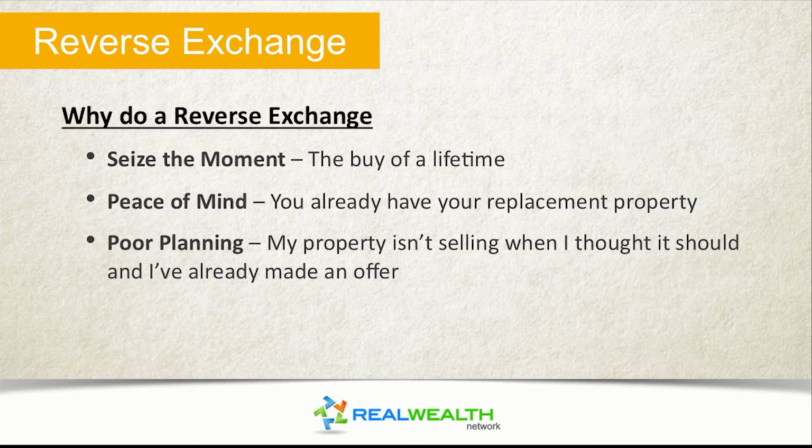Well, maybe you found a property you really, really like, and you know it's not going to be on the market for very long. So you would want to execute a reverse exchange to buy the property first, because a reverse exchange allows you to buy it first and then sell your property later. All right? Also gives you a peace of mind, knowing that you already have your replacement property. If you know for sure your relinquished property is going to sell fairly quickly, maybe you want to execute a reverse exchange to get the property you want first.